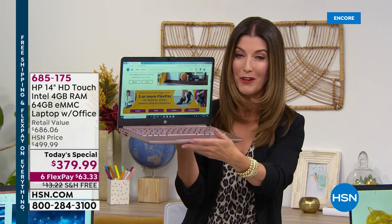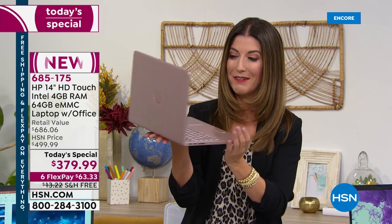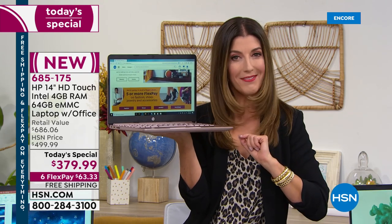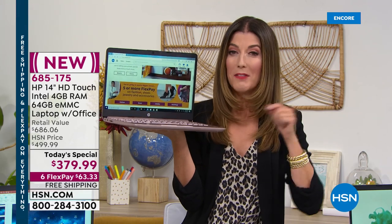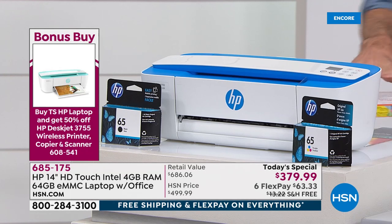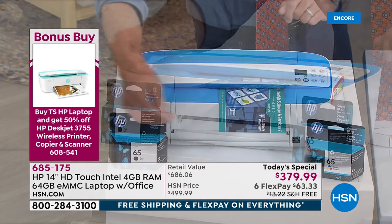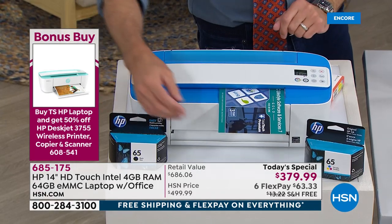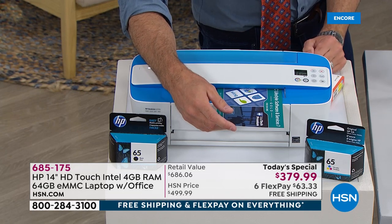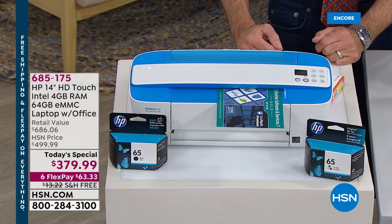Now, if you're placing your order for our today's special, and hundreds of you have already jumped right in, getting your favorite color, we're gonna give you 50% off an HP printer. How about that? Yeah, that sounds like a great value. In fact, this printer is already at a great low price. It's $60 for the printer on its own. But if you're purchasing our today's special, it's now gonna be 50% off. So it's now only $30 to get the printer. And that is gonna print, it's gonna copy, it's gonna scan, and it's completely wireless. I love the small footprint. That also comes with free shipping and handling and extra flex pay.